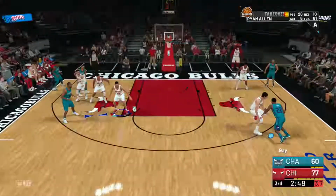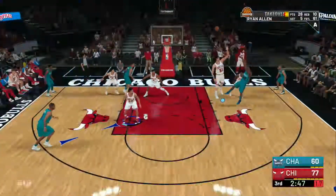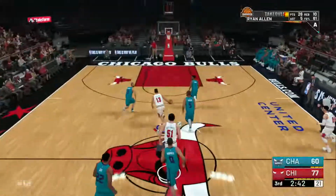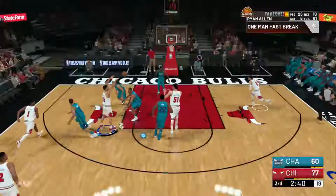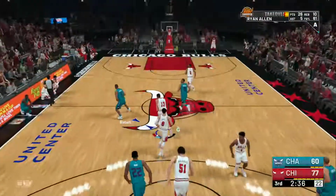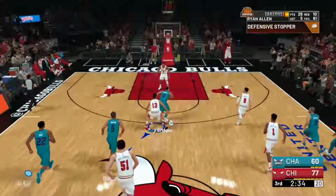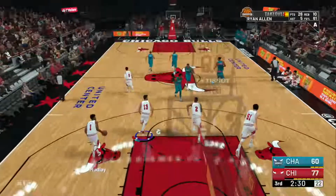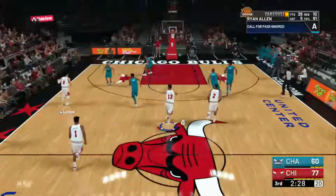Back to Gay. Shoots over Marjanovic. Gay can't hit. I'll give him that shot again. He'll probably hit it. That's a good look. Allen passes to Marjanovic. It's rebounded by Charlotte. And oh, here we go. Batum's got it. Galloping the fast break chance. Bridges misses. Just not much success when it comes to shooting.